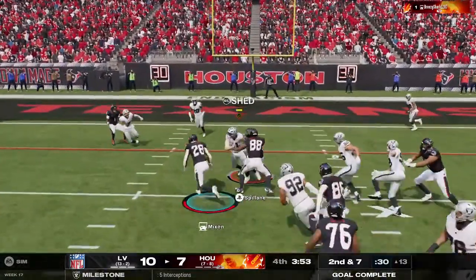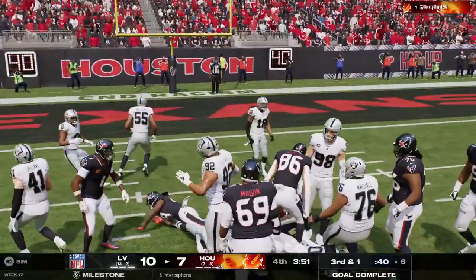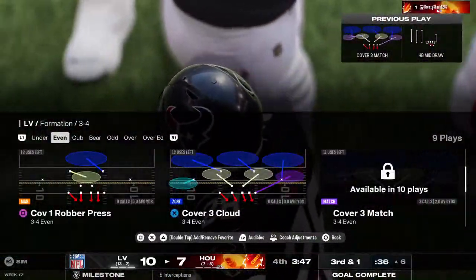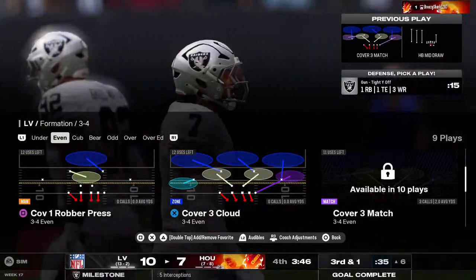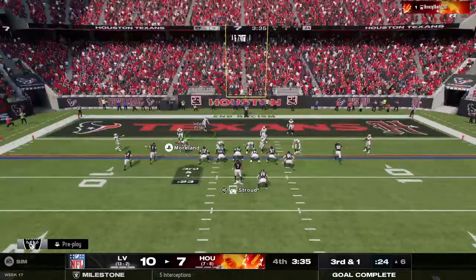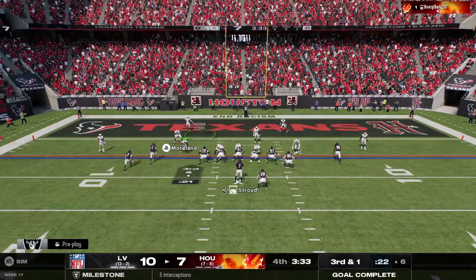A draw play for Mixon. And power running here down to the 6-yard line. Good work to pick up 7 yards there. That gets him into a 3rd and 1 situation. So they just need 1 yard here to pick up the first down.